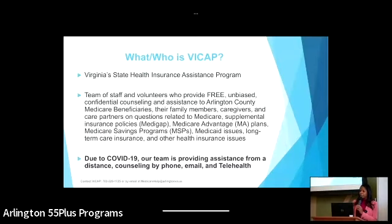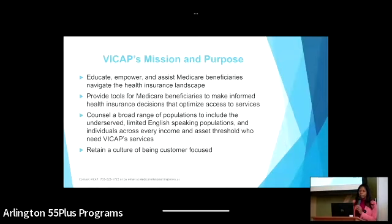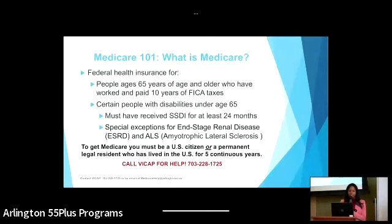So our mission and our purpose is to be able to educate and empower Medicare beneficiaries so that they can understand how to navigate the health insurance landscape. We do provide a large amount of counseling to everyone. So that includes the underserved, the underinsured, the uninsured. We've also spent a lot of time making sure we're reaching all people groups. So individuals whose primary language is not English is also a top priority because we do retain a culture of being customer focused.